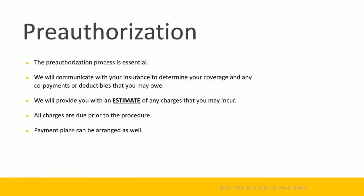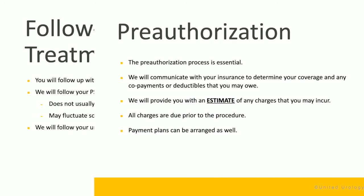The pre-authorization process is essential. We will communicate with your insurance company to determine your coverage and any co-payments or deductibles that you might owe. We'll provide you with an estimate of any charges that you may incur. All charges will be due prior to the procedure, but payment plans will be arranged if necessary.